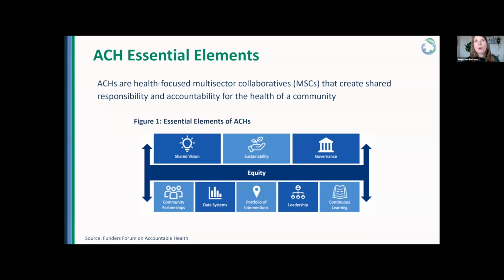So I also want to note why we chose to focus on ACHs as the type of health-focused MSC that we wanted to learn from in this research. Because it's a particular type of health-focused MSC. Sue and I have both worked with ACHs, and Christina, like many people on the Phil team, have worked with ACHs since way back, since they first got started. And for me personally, this was exciting to see the ACH model.